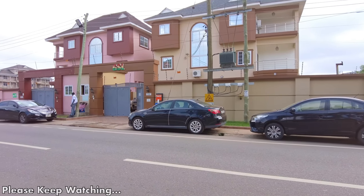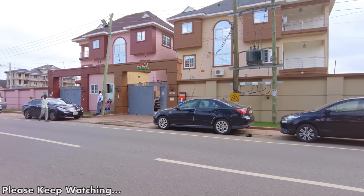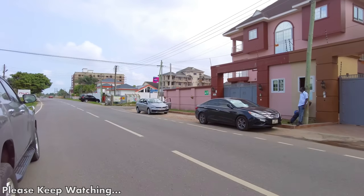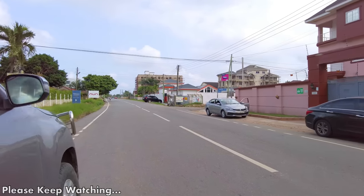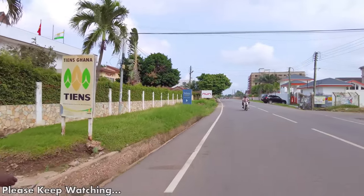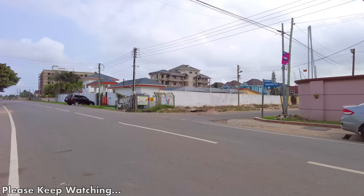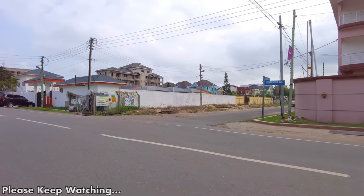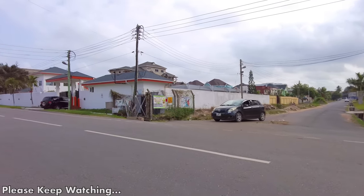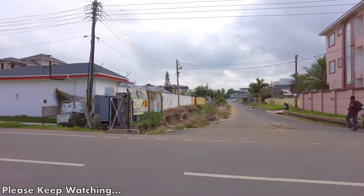So this building is Gateway Service Limited. Gateway Service Limited. It's a company. Okay, so over there is the Luanda Street we came from earlier on.